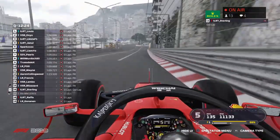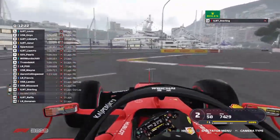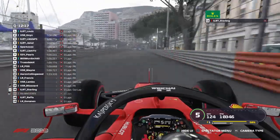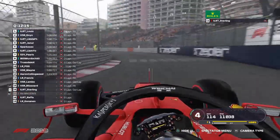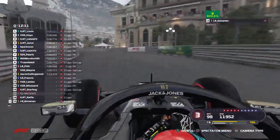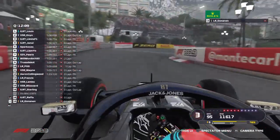We were missing one driver tonight. That's Lakitu in the Ferrari, which is why Sterling is the sole Ferrari here tonight, just making a bit of a mess of the harbour chicane there. So Lakitu is not racing. We have 19 drivers that will be starting this race. I don't think we'll be having 19 at finish. So a few drivers still yet to set lap times.